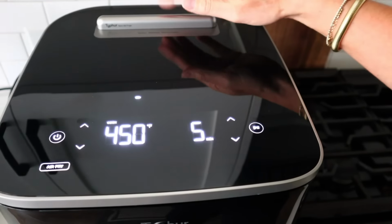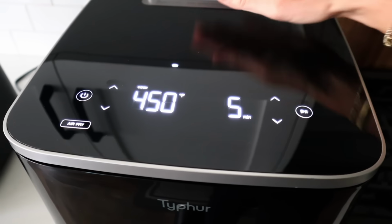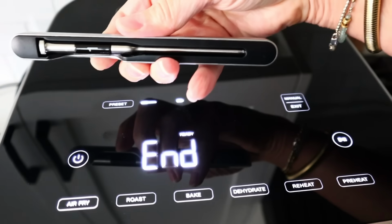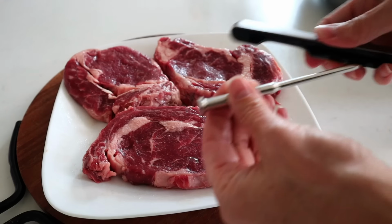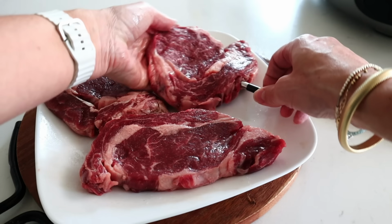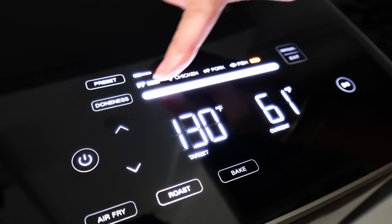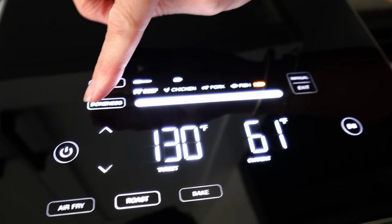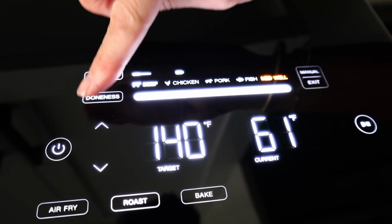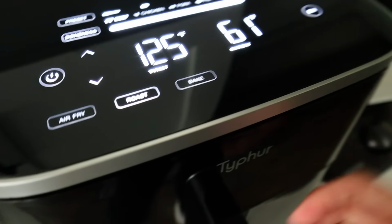We're also going to use this Typer Sink wireless thermometer. I've got to keep it in right now while it preheats. Using the thermometer is crazy simple. Pop it out. I'm gonna push it through the thickest part of the steak. There we go. Then what you can do is come over here to the presets, and it tells you right here, it's got everything built in for you. You can just pick your doneness. I'm gonna go medium rare, target 125.